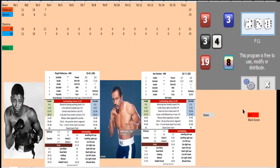the bell rings and the dice roll, 1 and a 6. We'll see a toe-to-toe this time. Ken Norton leading off from the inside, toe-to-toe, and he lands big from the inside, lands heavy rights and lefts, 4 punches landed, and there will be a chin check from Patterson after he looks to answer back.